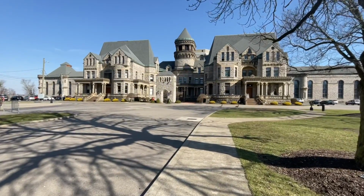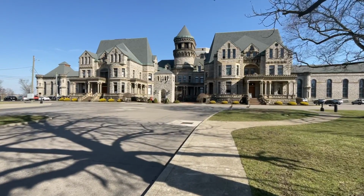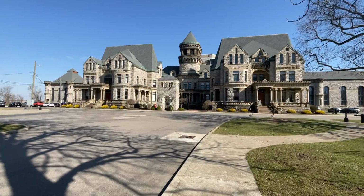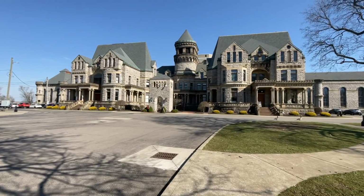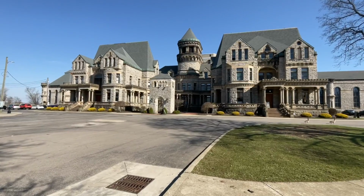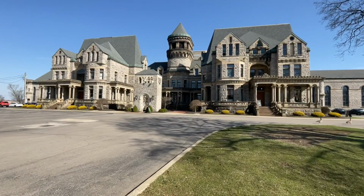Now today we're gonna take the self-guided tour, and along the way I'm gonna show you some of the craziest paranormal hotspots where people have witnessed things that have happened. We're gonna try and see if we can witness some things here today. And also along the way I'm gonna show you some other things that have happened here inside the walls of the reformatory. Let's get creeped out.